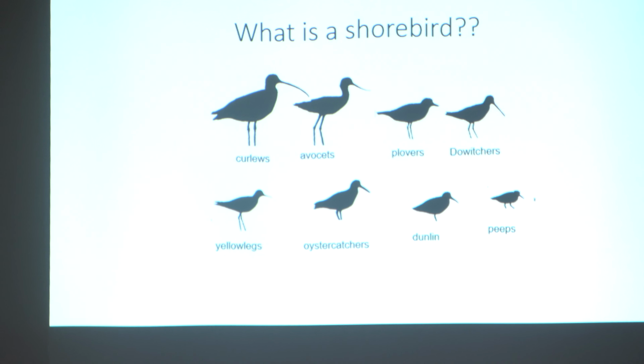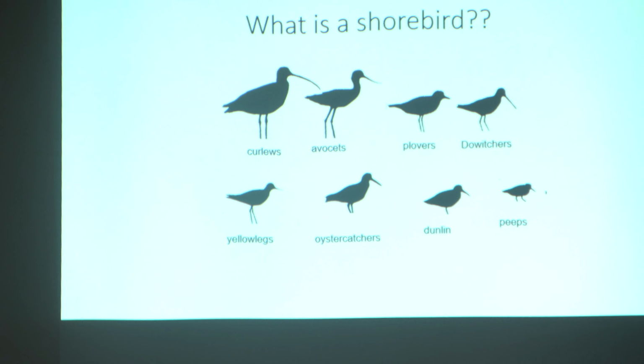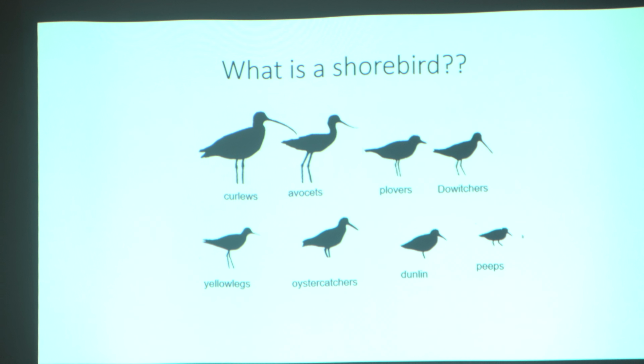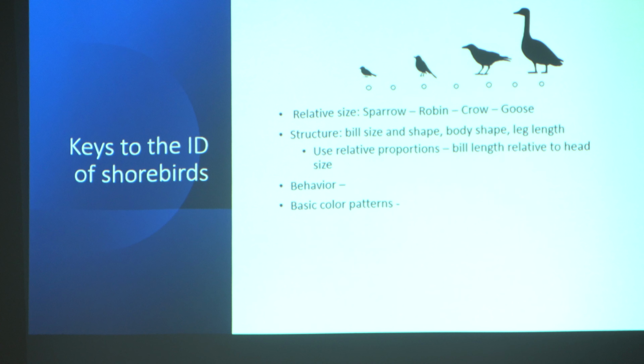So not being a birder, I find shorebirds are so much easier to see and identify because they're not up in trees, they're much bigger often, and there's no leaves in the way. But when you're looking at shorebirds, there's a couple of different things you look at. First of all, you're looking at the size. Legs are really important, beak is really important, shape of the body is really important. Next one, Jen.